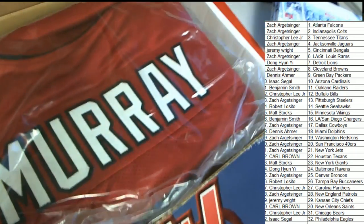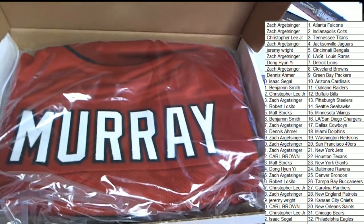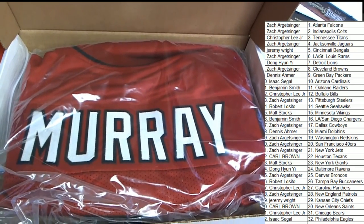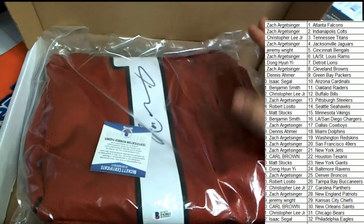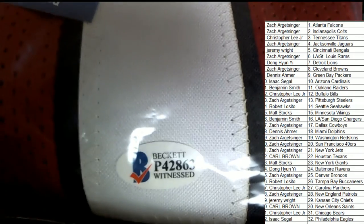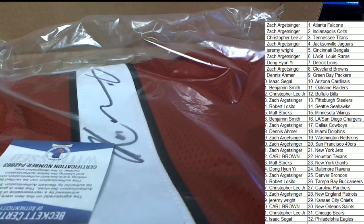It is a Kyler Murray. All right. I didn't want to say the wrong thing. It's Arizona hitting in the box spray. Oh, my gosh. A Kyler Murray rookie jersey. Beckett certified. Big hit. Congratulations. Arizona owner hits a gem.